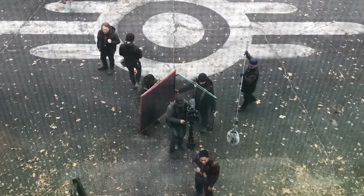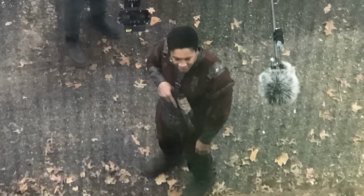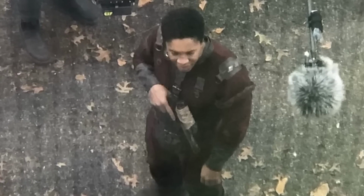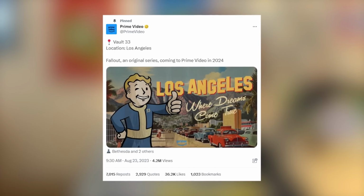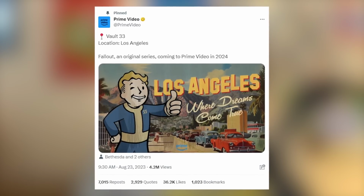So we do see in this courtyard here, where the Vault-Tec logo is on the ground, that a Brotherhood of Steel scribe is posted outside what would likely be a vault of some kind. Now, we know Vault 33 is playing a major factor in this show, given the tweet that was posted by Prime Video, and all vaults are experiments.